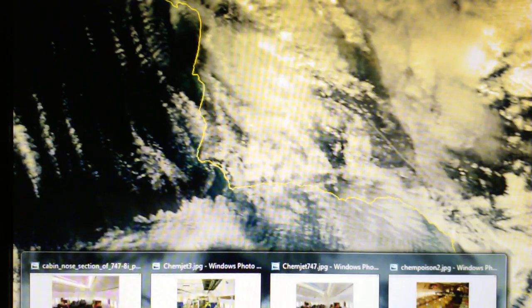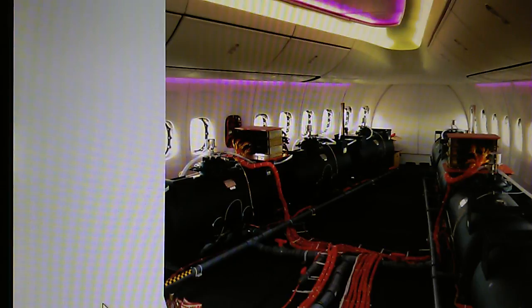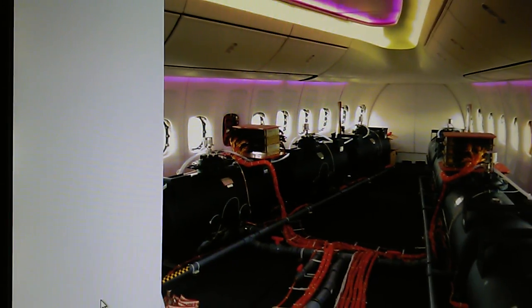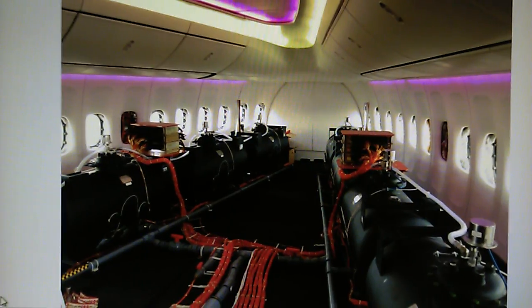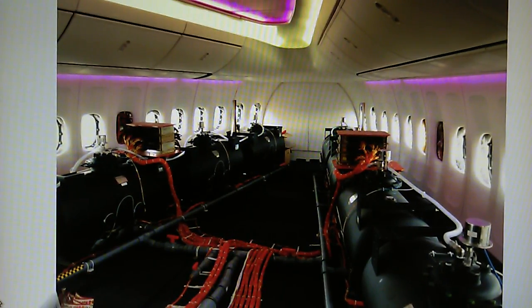Okay, let's take a look at the interiors of some of these jets that are spraying this crap that we're breathing and stopping the rain. This is the interior of a 747. We can see these tanks. There are tanks all through the interior of these jets. They're all plumbed together. We have electronics, microprocessors that switch the tanks when they empty. We got pressure regulators over here.